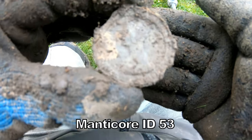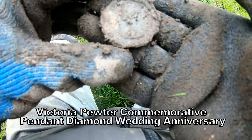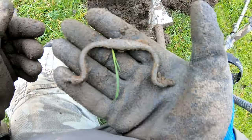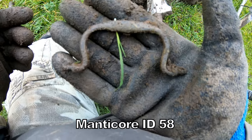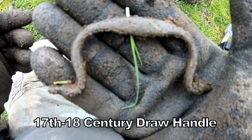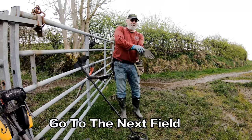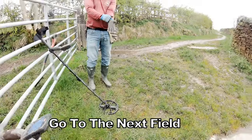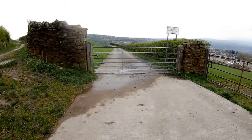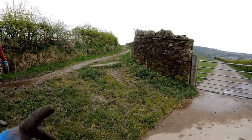Pewter pendant of Victoria. Probably a commemorative pendant. Very good. Superb. We'll have a bit of that. An old 17th, 18th century door handle made of brass. So, the second half now, we're off on a different field, me and Michael. So, which field shall we go? We don't really know. We've been in that one and we're off in that direction.